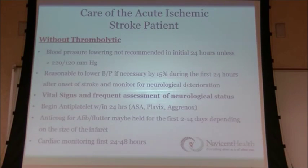Antiplatelet therapy, this is one of our core measures, has to be started by the end of hospital day two. We like to say within the first 24 hours, because if that patient is admitted at 23:59 on Monday, then that medication has to be started no later than 23:59 on Tuesday, and that's really 24 hours. So it's always best just to say antiplatelet therapy within the first 24 hours.